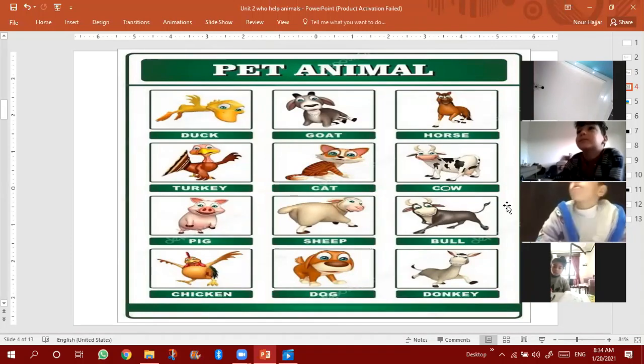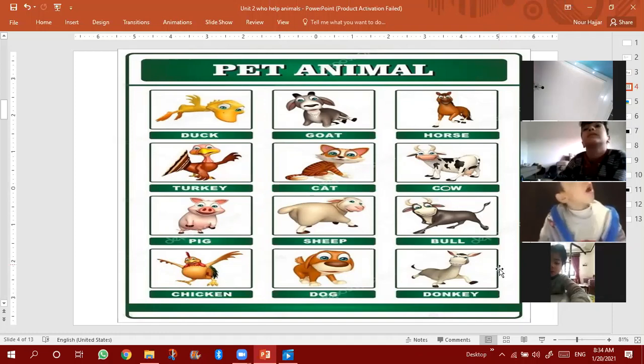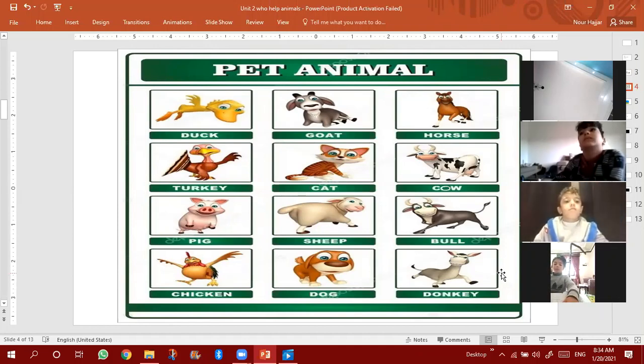A surprise. I will show you a surprise after one minute, but I want Muhammad to name these pets first. Name the pets, Muhammad. Dog. Bull. Duck. The first one is duck. Bull. Chicken. Donkey. Cat.